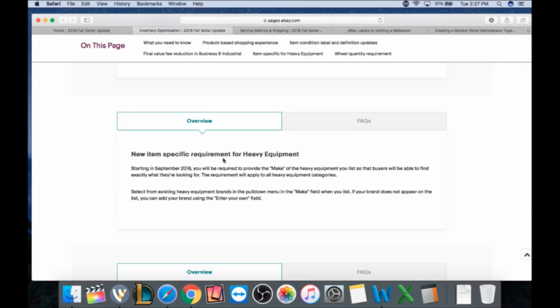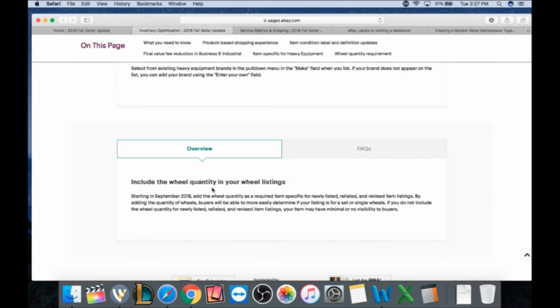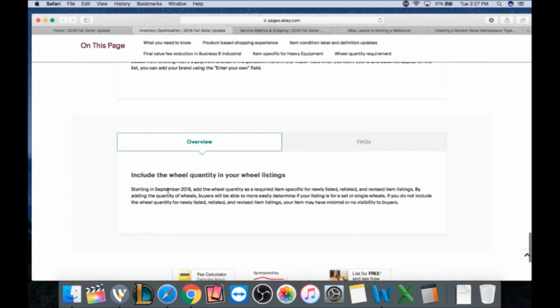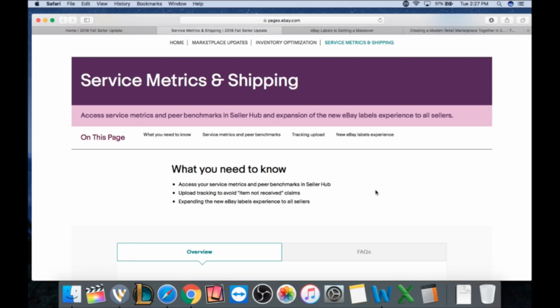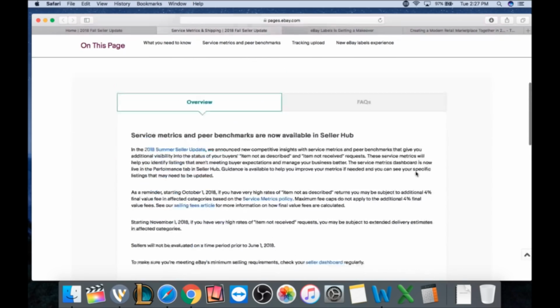And new item specific requirements for heavy equipment, and something about including the wheel quantity in your wheel listings. This is pretty odd, but those of you that sell this stuff, you'll understand it. And so that's the end of the inventory optimization. And the third one is service metrics and shipping.